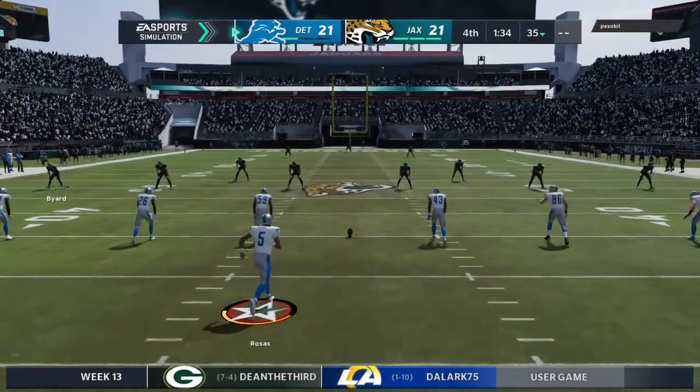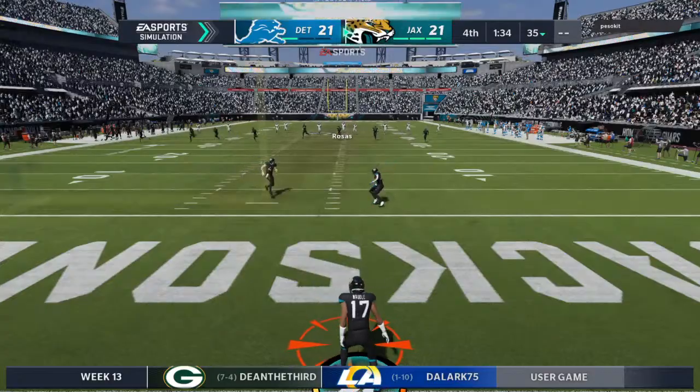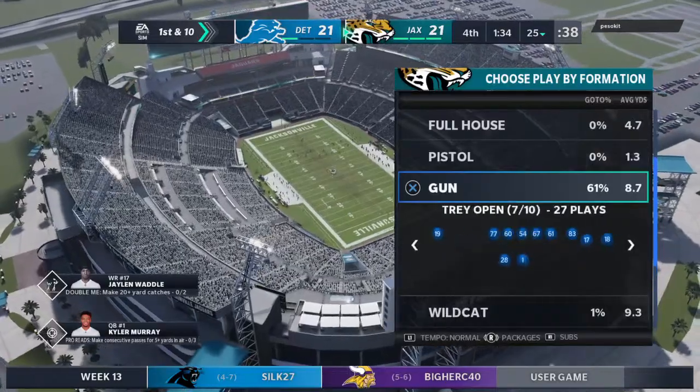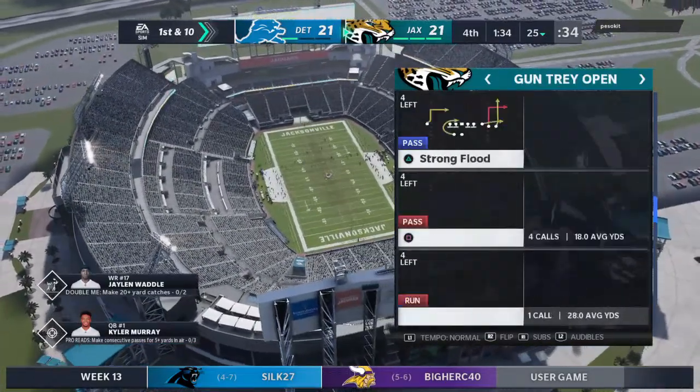A couple of teams locked into a good one here. 21 all the score as the kick's away. Fair catch made at the 25-yard line. The Jaguars take over first and 10 at their own 25-yard line.